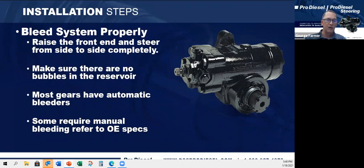A couple of steps in the installation make a lot of sense. This is where our number one problem falls when we get phone calls. It's in the bleeding of the system. Raise the front end of the truck and steer it from side to side completely until you see no more bubbles in the reservoir. Make sure you get all that air out of the system.